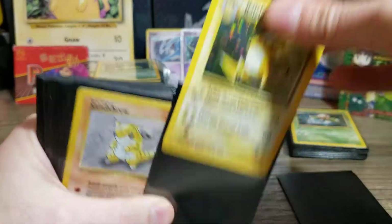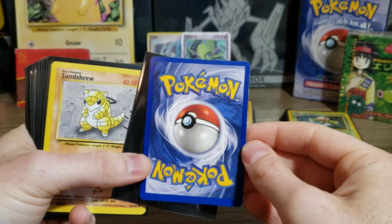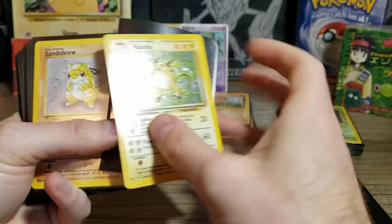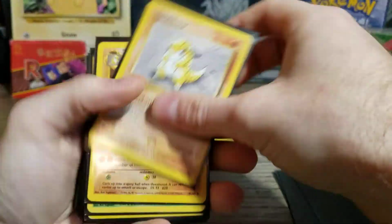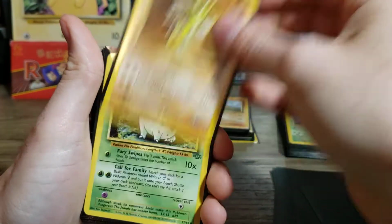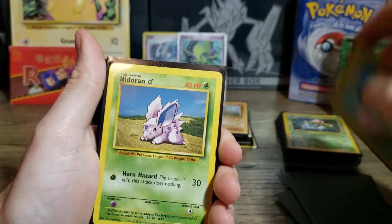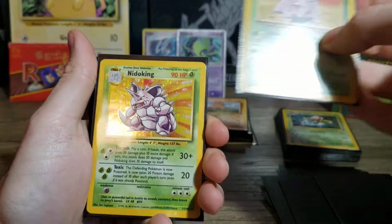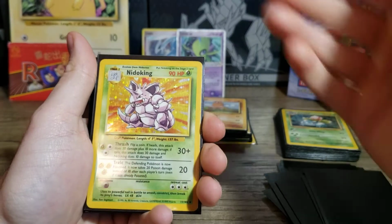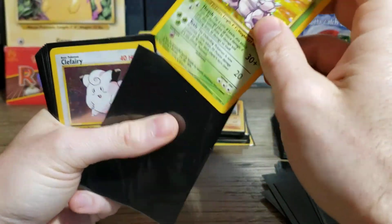Raichu. Pretty good quality Raichu, I think. All right, Sandshrew, Sandslash, Nidoran, Nidorina, Nidoqueen. So for those of you who aren't familiar with how it works, it just goes through each one, and they're all their evolutions. So this one's not the best quality.